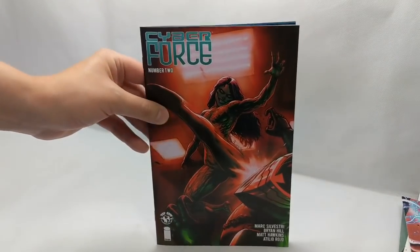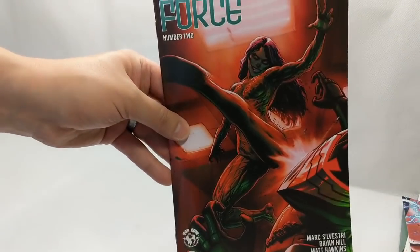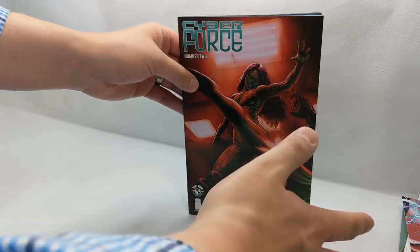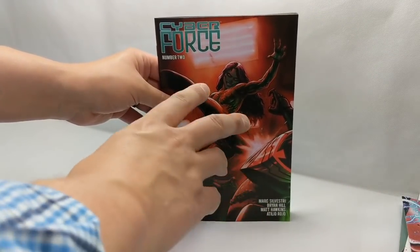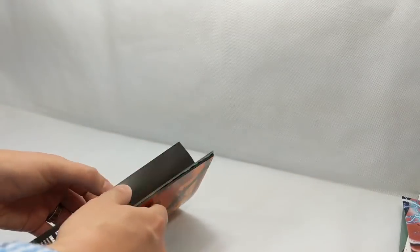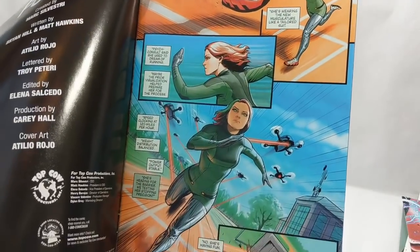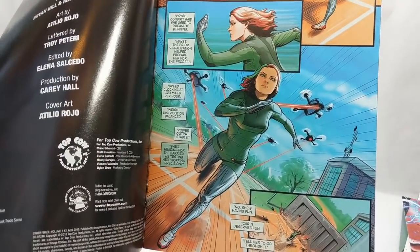And next up we have from Image Comics, Cyberforce #2. Awesome relaunch. And I love this Killjoy cover. Isn't that amazing? Everyone who has been a fan of Cyberforce or read Cyberforce previously will know all these characters. The stories are just a little different. It almost seems like the cyber portions of them now are almost biological. It's really kind of cool.